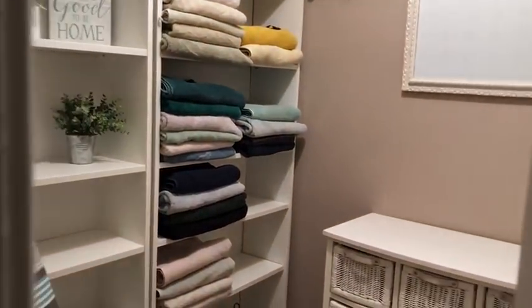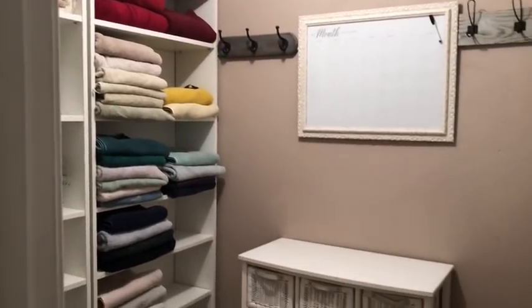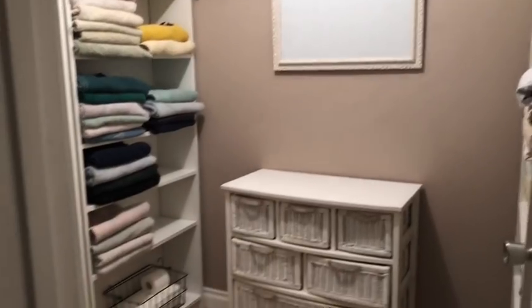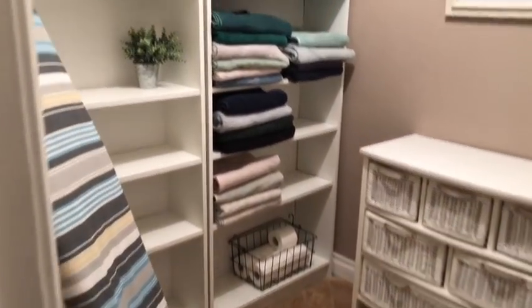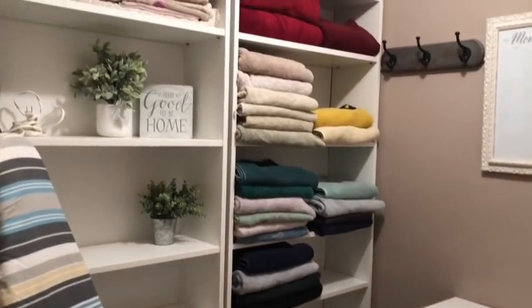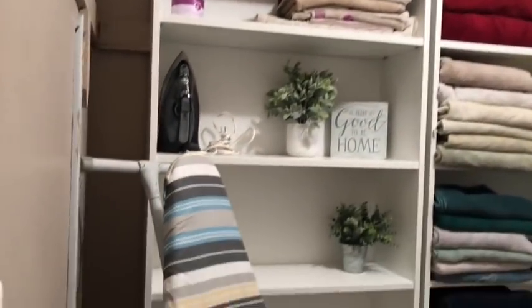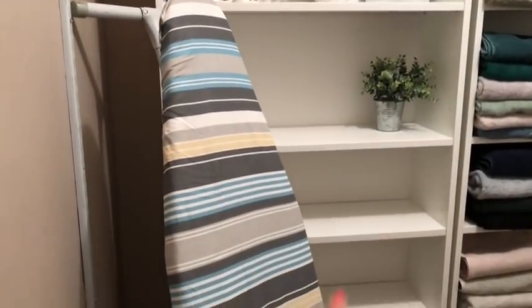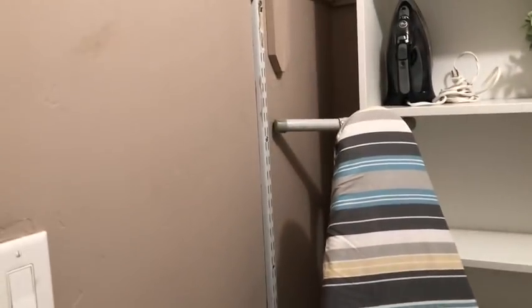Okay, so let me show you what I did. This is the walk-in linen closet now here, and that's what it looks like. I've got a calendar up there for, you know, to-do lists, things like that. So anyway, over here, these are the bookshelves, and I'm going to hang this ironing board up here on the wall, right there on the left. And then I'm going to hang it here because down here I have a plug-in for the iron.